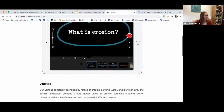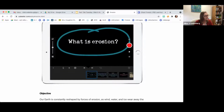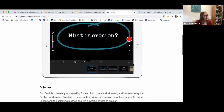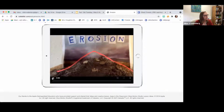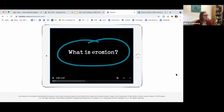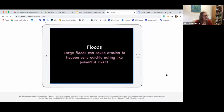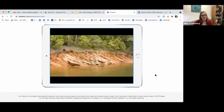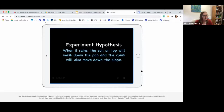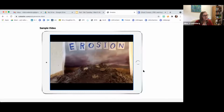So for instance, this is a nice example. I think I can click on this. No, I thought I had a video you could click on, but nope, not so much. Anyway, a nice example of erosion, and having kids explain the concept of erosion using stop motion. They can use a combination of slides with words on them and then images as well to try and tell the story of a concept. And this looks like basically just a regular old slideshow until you get to this part at the end where they actually demonstrate what erosion is.